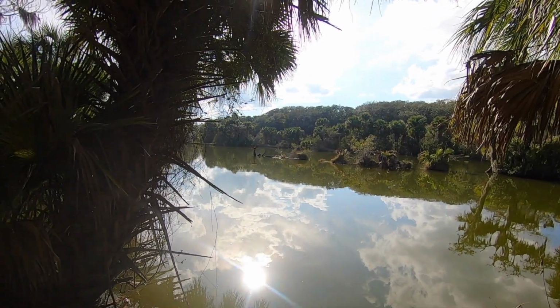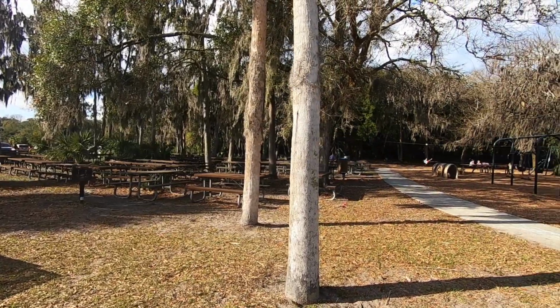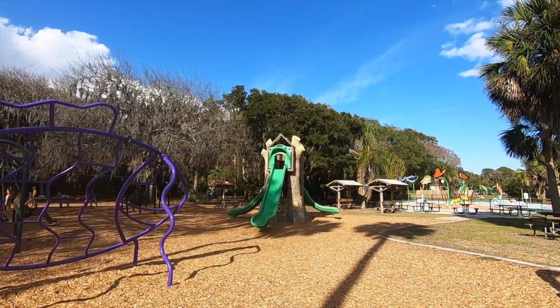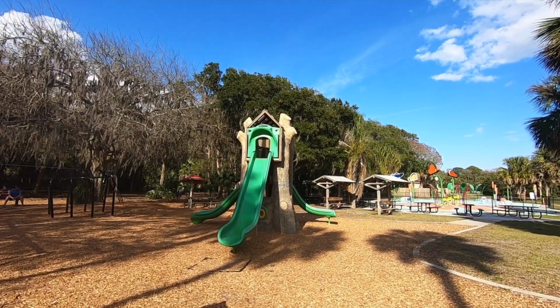The playground is calling my kids names, and for good reason. This is an awesome playground. I'm tempted to get out there and play. They have such fun and innovative playground equipment that I haven't seen before. A lot of this is new for the kids too, so they're having a blast.